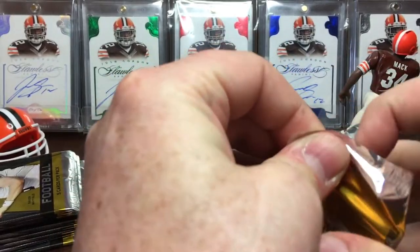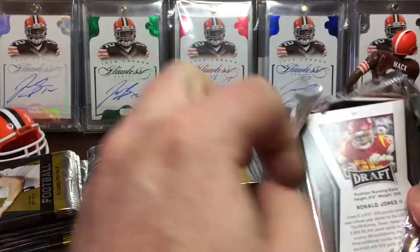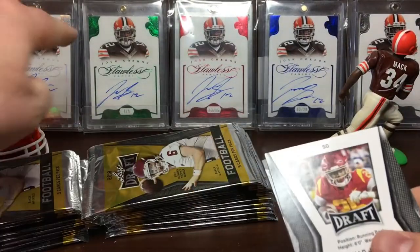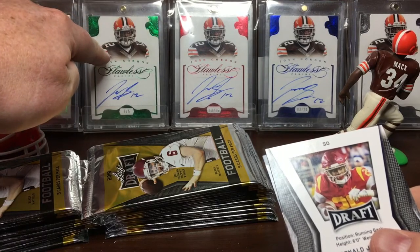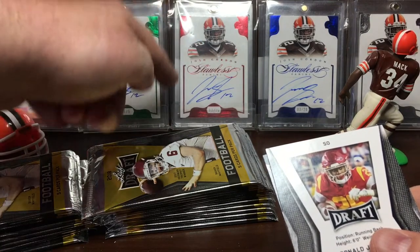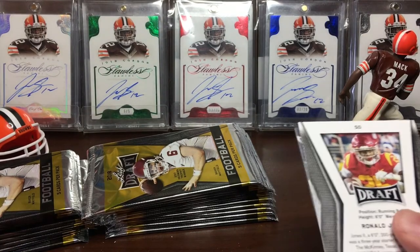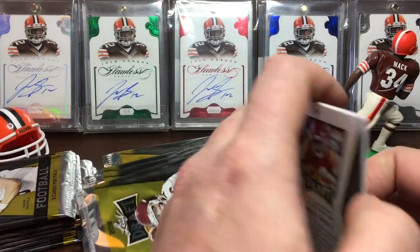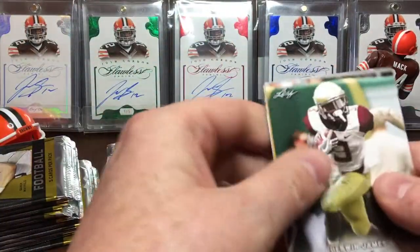Big Josh Gordon fan here, guys. If you notice in the background, I've almost got a complete rainbow there of the Flawless, but I'm actually missing the gold of 10, because this is the green of 5, and this is the red of 15. I'm missing the gold of 10. So if anybody out there knows where that gold of 10 is hiding, or I have a buddy that maybe has one, please let me know, because I need that card pretty bad.